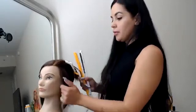So you can already see how her hair is starting to transform. I hope you can see.